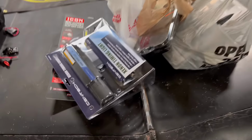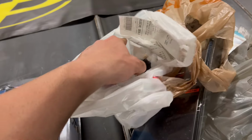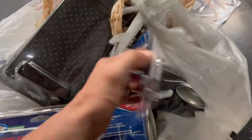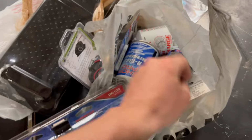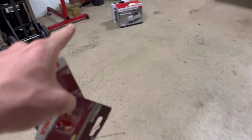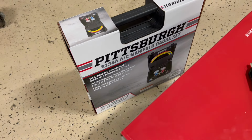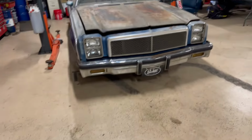Alright, y'all, back from the store. I got me a timing light, a roller kit, some shims, an adapter for the AC charge. I got me a mirror, some Freon, one of these here power outlets to charge all stuff, some bulbs. Bought me a vacuum pump and a manifold gauge set, yeah? We'll get her going. Let me go pop these bulbs in here right quick.